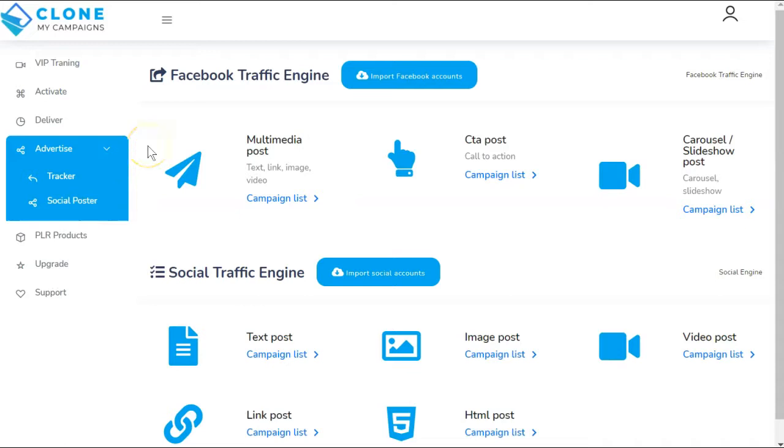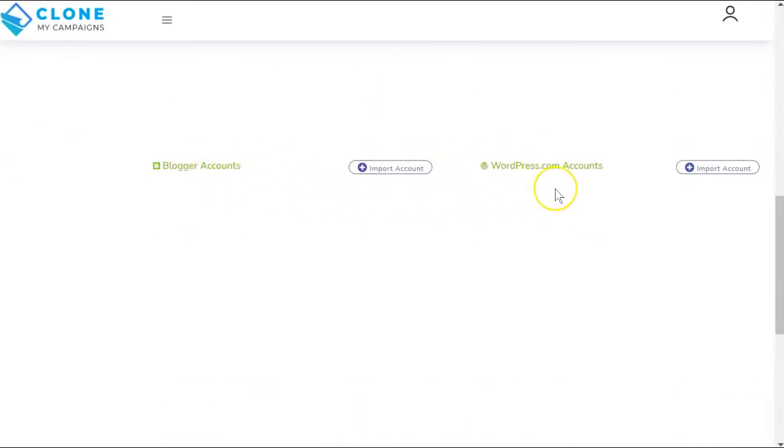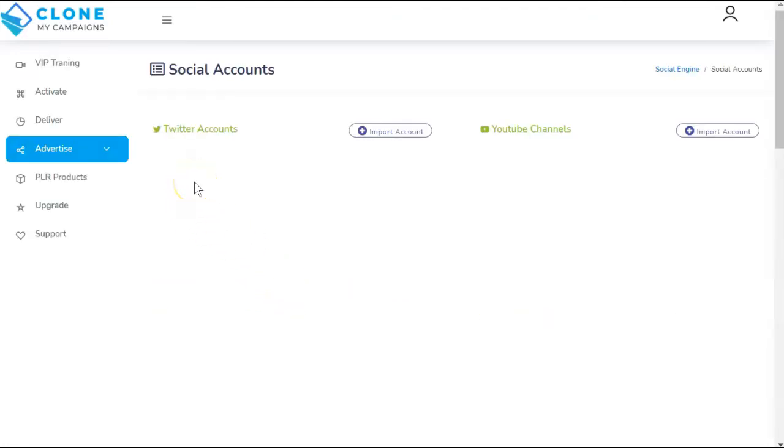You have the option to attach your current existing Facebook and Instagram lists or these social accounts, including Twitter, YouTube, LinkedIn, Reddit, Blogger accounts, WordPress.com accounts, and WordPress self-hosted sites. These will also give you the opportunity to send these pages to your current existing lists on these accounts. Do you have a following on Facebook or Twitter that know that you do affiliate marketing and want product recommendations from you? Because if it is just friends and family on your Twitter account or your Facebook account, you will get no additional eyes on your page or sales using Clone My Campaigns.